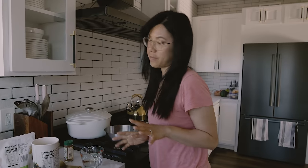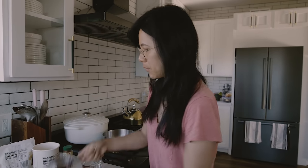So today's breakfast is really simple. I woke up craving oatmeal, but I was also really wanting fall flavors. So I'm gonna make a peaches and cream oatmeal with some spices.